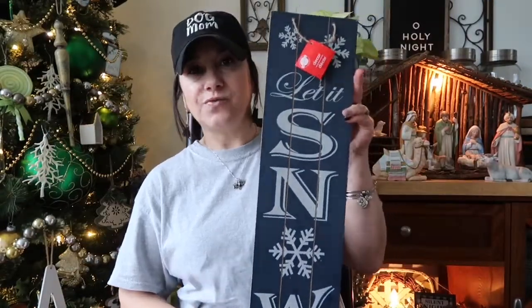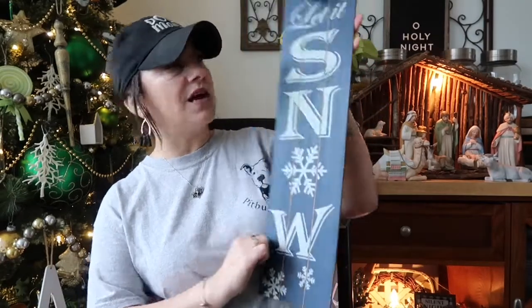The last piece of winter decor is this sign. It says, let it snow. I think my plan for this is to hang it on one of my outside doors.